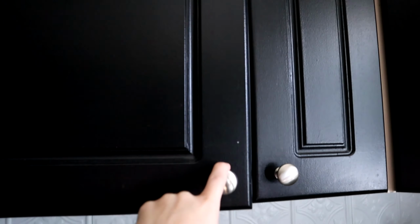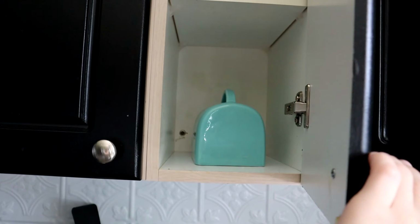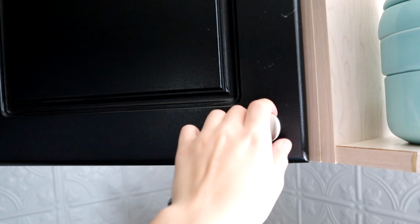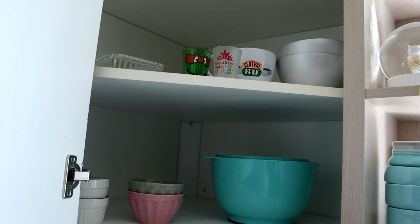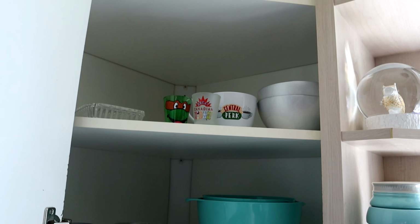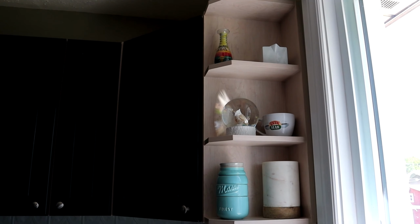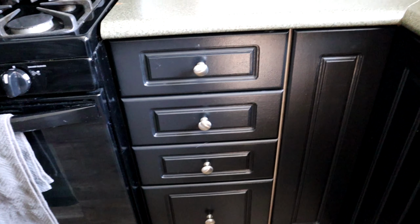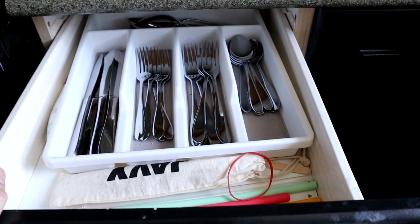So that is organized. I have my butter dish right here. There's literally nothing else in the other ones, just my butter dish. And then in here is my mixing bowls, little microwave bowls, other little bowls and things. I also cleaned up my little shelf, so I think that looks much better. So now I think I'm going to go through the drawers because they really do need a good clean, taking everything out and cleaning it.